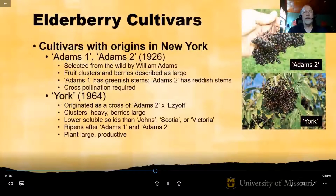Let's turn our attention to elderberry cultivars. Historically, the improved elderberry development began with the work of William Adams in the 1920s in New York. Through his efforts, Adams 1 and Adams 2 were developed, and then later York, which was a cross of Adams 2 and another type of elderberry. Both of these types have been planted in Missouri. Both of these types have performed well.